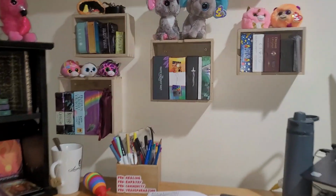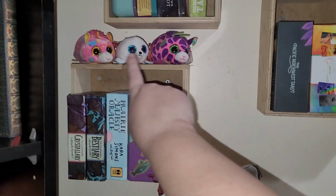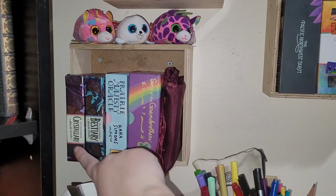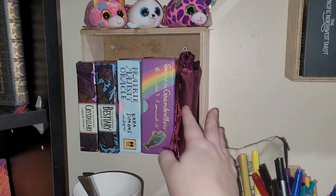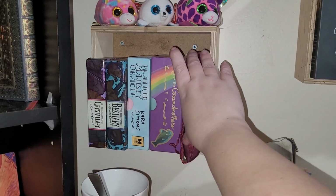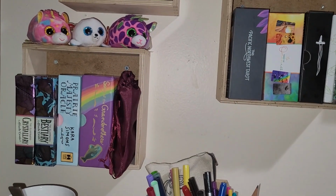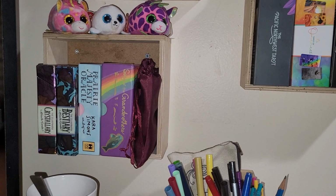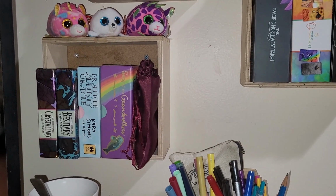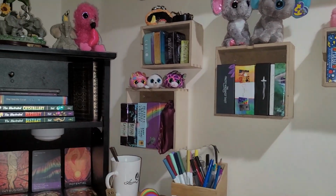But the shelves. So this one here, I have these cute little guys. And then I have the Illustrated Crystallary Bestiary. This is the Herbiary, my Prairie Majesty Oracle, and my Songs of the Grandmothers. So I prioritized putting the decks in these cubbies. I prioritized having some of my favorites that I use a lot.